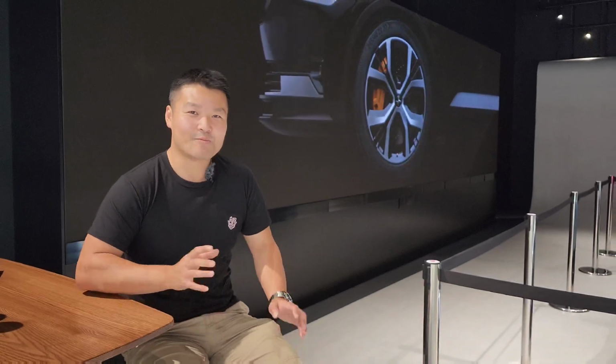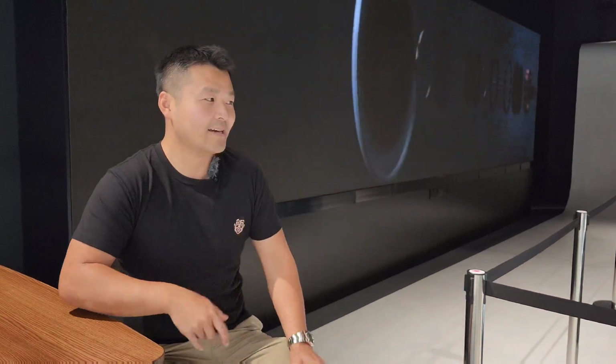Alright everyone, I hope that you really enjoyed that tour of the new Polestar 6 or the Polestar Roadster. Really excited to see this car in production. There's a lot of new technology, there's a lot of new design elements, and I think we'll be seeing a lot more information about this car coming up very soon.